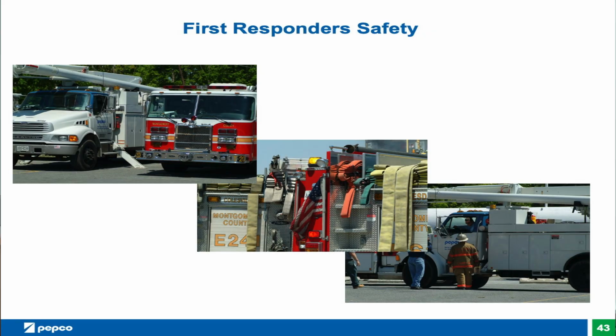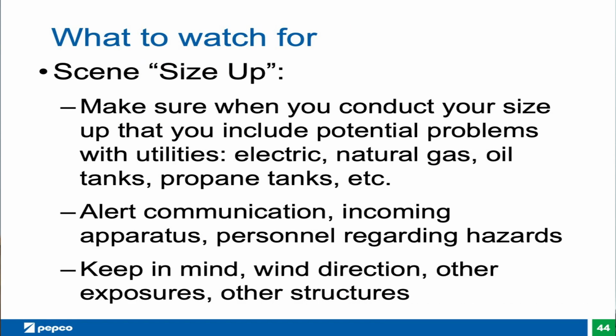So first responder safety, very important. What we want our first responders to think about when they come out or interact with our equipment. We want our first responders to operate as safely as possible around our equipment, and not just our equipment, but all utilities, be it electric, natural gas, oil tanks, propane tanks, etc. We definitely want you to think about incoming apparatus, positioning of apparatus, and communications with the utility, be it electric or natural gas or water. Keep in mind wind direction and other exposures and other structures.